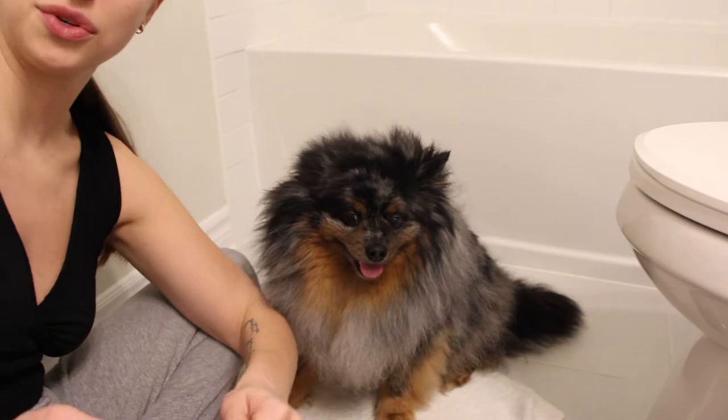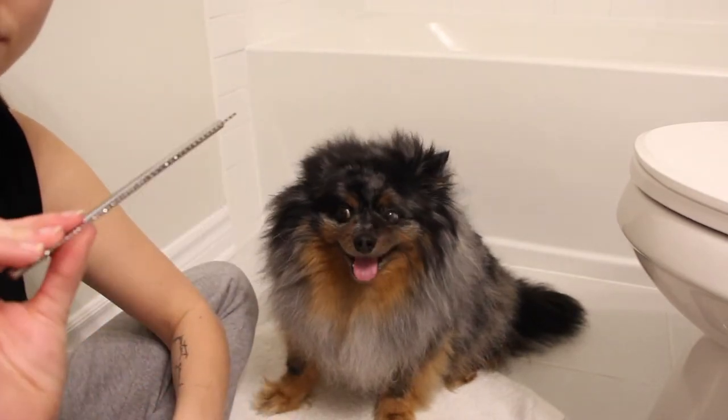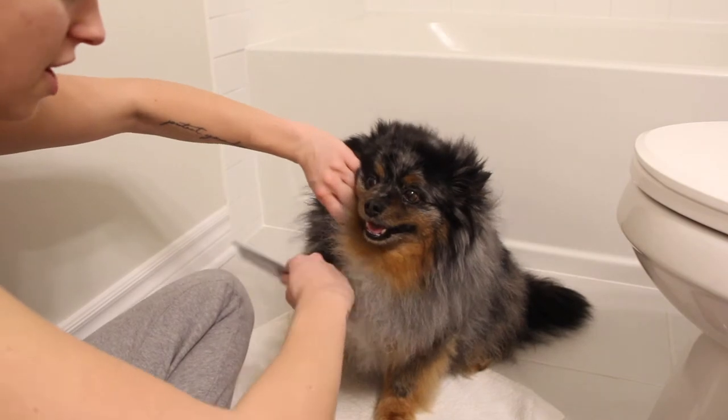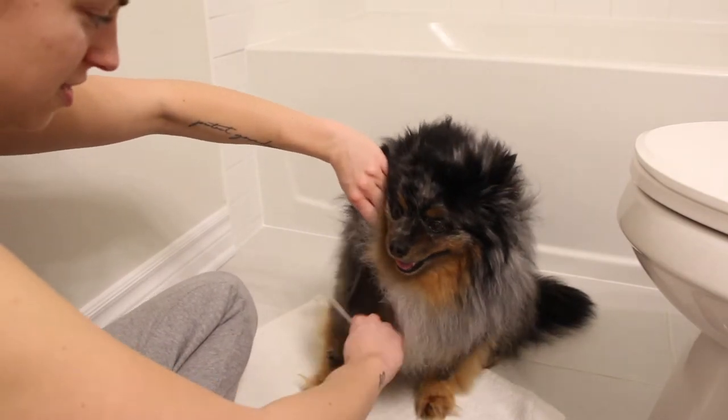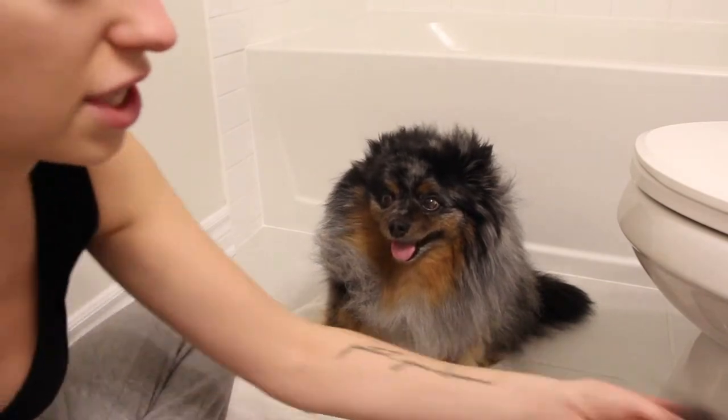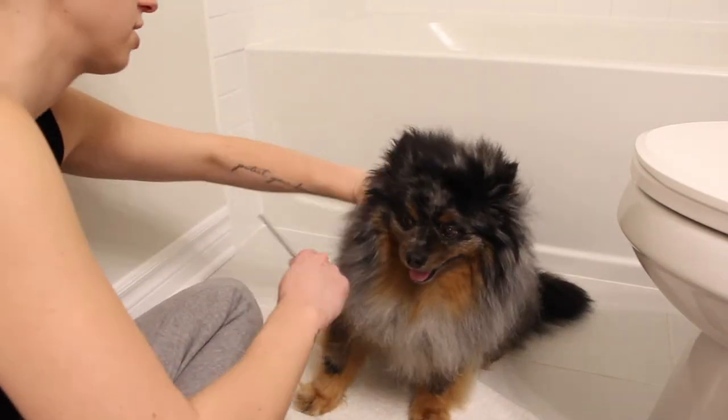I also heard that running the comb through kind of loosens the undercoat a little bit. So it makes it easier afterwards when you're brushing everything out to really get all the fur out.